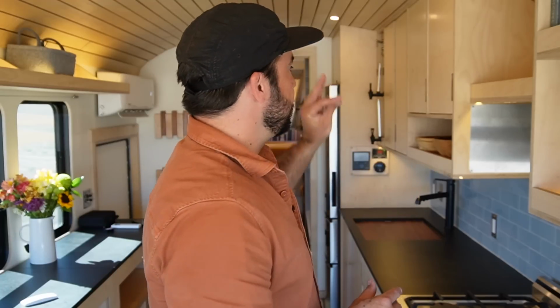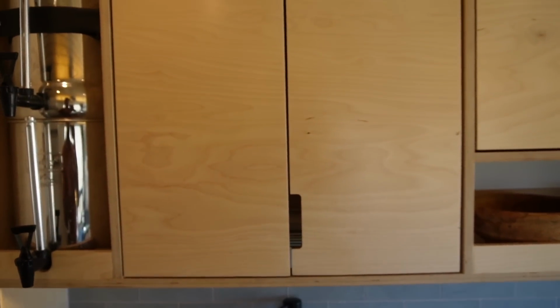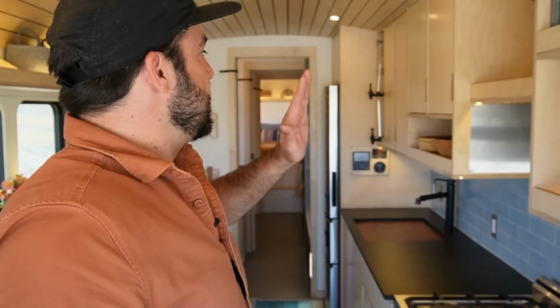And I'll give you some detail shots, but one thing I love about all of this is that there's no visible hardware on any of the doors and drawers in this kitchen. They do all have Jambini latches on them, which are really awesome magnetic latches that you can use to keep them from opening and sliding out when you're going down the road. But if you take a look at this, all of these inset drawer and door fronts just have a nice routered hand pull set in there.